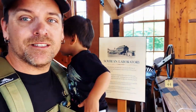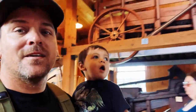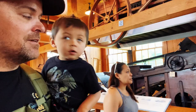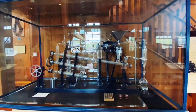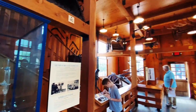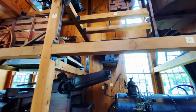Soybean Laboratory. Let's go. It's a soybean laboratory. There's stuff, the beakers and the Bunsen burners. Laboratory. Oh, there's a lot of stuff. Look at this thing. What? Everything's got numbers and information.